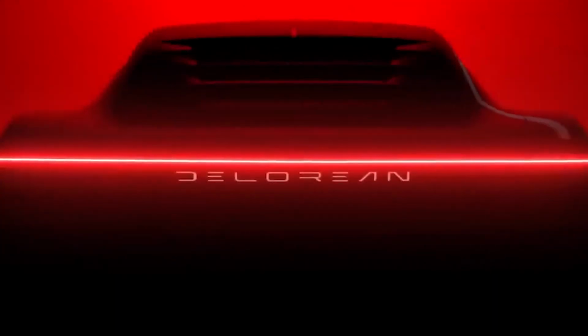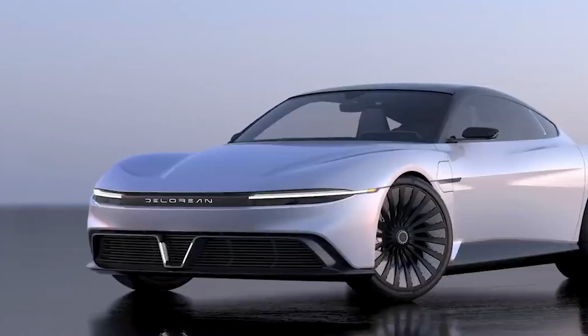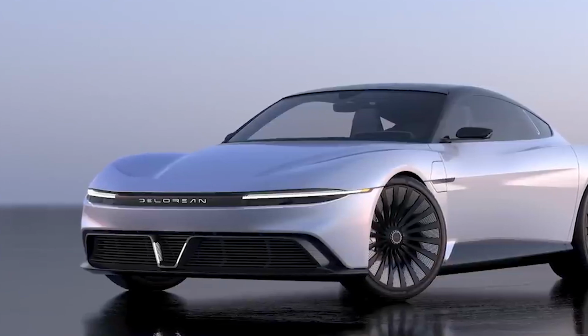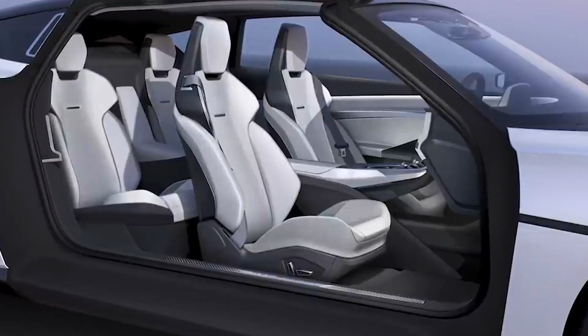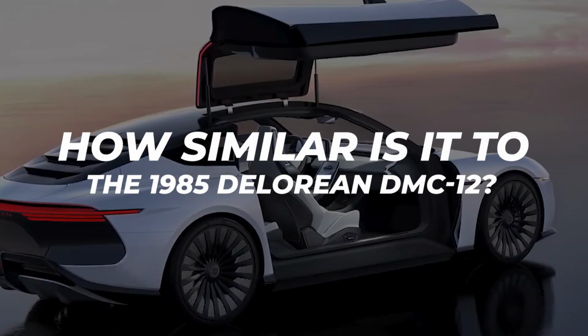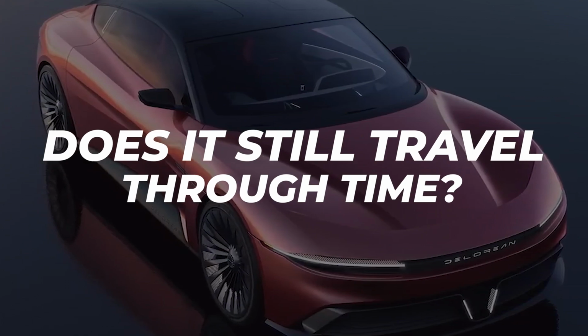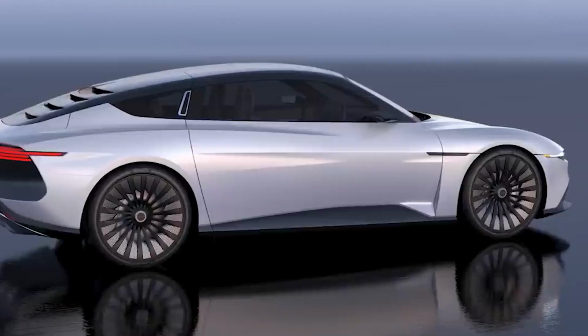make a real-world version called the DeLorean Alpha5 EV, and there's no shortage of excitement about the possibilities it could offer. We know you have a lot of questions like, what impressive features will the Alpha have? How similar is it to the 1985 DeLorean DMC-12? And most importantly, does it still travel through time? Well, keep watching to find out.